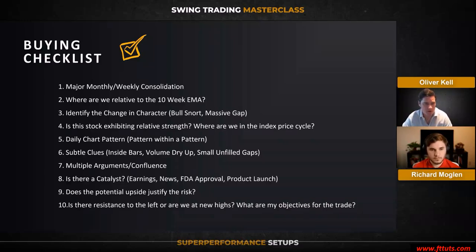So number one, and this is usually coming out of a correction of sorts, is this a major monthly or weekly consolidation? If we're coming out of a correction, we want to be buying patterns that have bases, and actually really all the time. I mean, we want to be buying bases, right? Because a base is sort of that true support for the market, where we can feel good that if we clear this range, we're going to have a move.